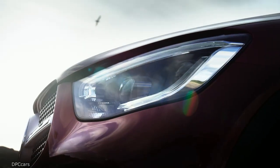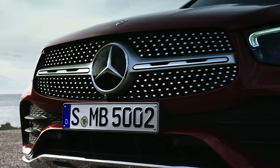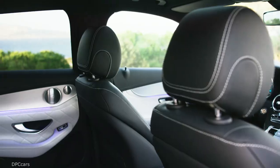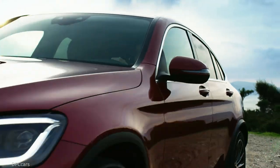Introducing the 2020 Mercedes-Benz GLC Coupe. It gets a refreshed face and more power. A revised 2.0-liter four-cylinder turbocharged engine is available, producing 255 horsepower and 273 foot-pounds of torque.